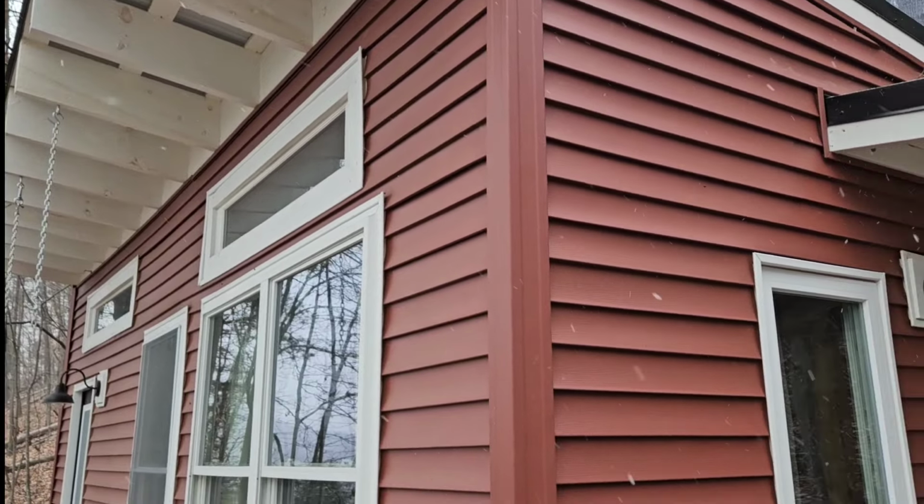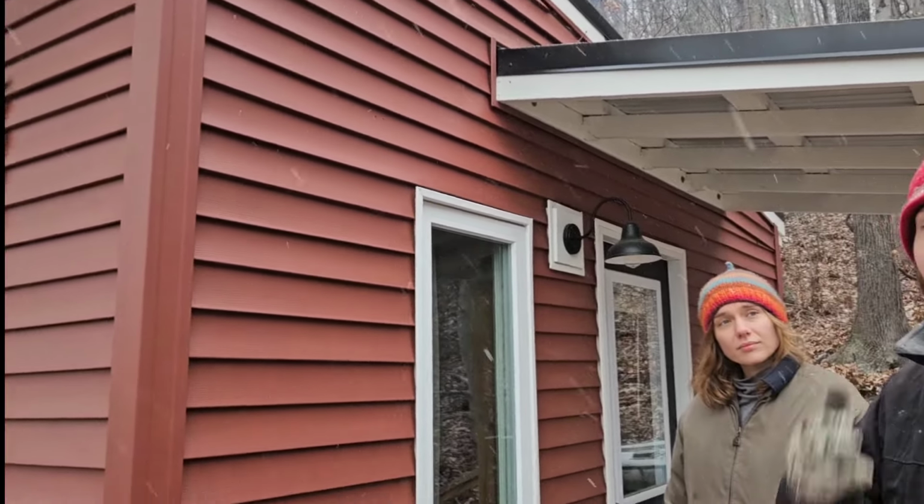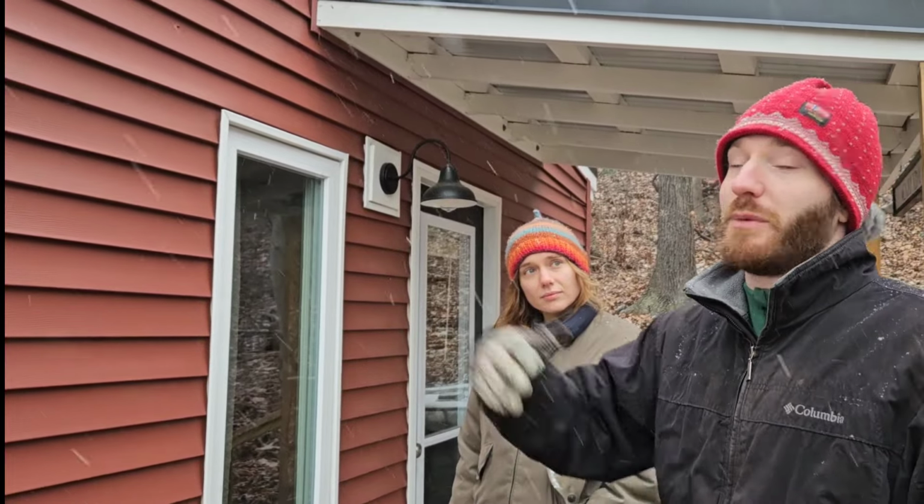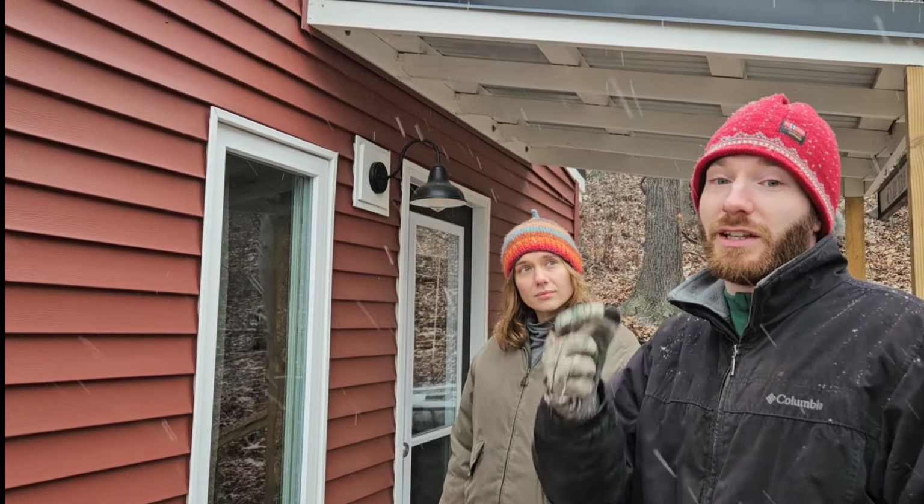And it depends on every location and exactly where your house is situated. Like if you were in Florida, you'd want a bigger overhang. You don't need as much sun. If you're in Maine, you want a little overhang because you want to try to get as much sun as possible. It's a lot colder.